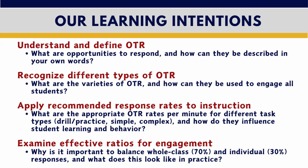All right, so let's dive into the concept of opportunities to respond, or OTR. First, we want to understand and define OTR, or opportunities to respond. They are instructional prompts or techniques that engage students actively and encourage their participation in lessons. Can you think of how you might describe these opportunities in your own words?